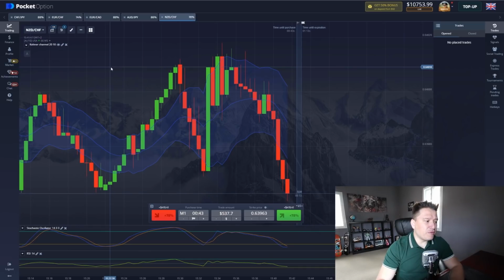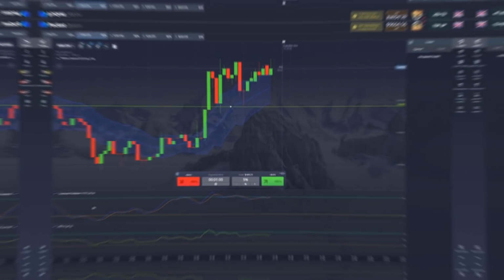All right, everyone. Before I jump into the actual strategy video, I want to show you the first two trades that I placed with this combination. Then, of course, I'm going to give you a tutorial on how to use this specific strategy. So let's take a look at the first two trades.